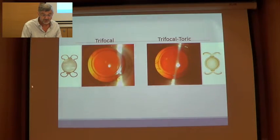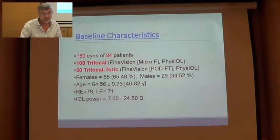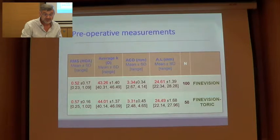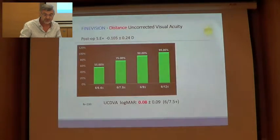So we will compare the trifocal and the trifocal-toric of Physiol, the MicroF and the PODFT. This is a study of a single surgeon. We have a total of 150 eyes, 100 trifocals and 50 eyes trifocal-toric. Mean age of the patients was a little bit less than what we see in monofocal patients. As for the perioperative measurements, regarding the axial length, ACD, average K, and iota aberration, it was actually identical. So it's the same two groups.